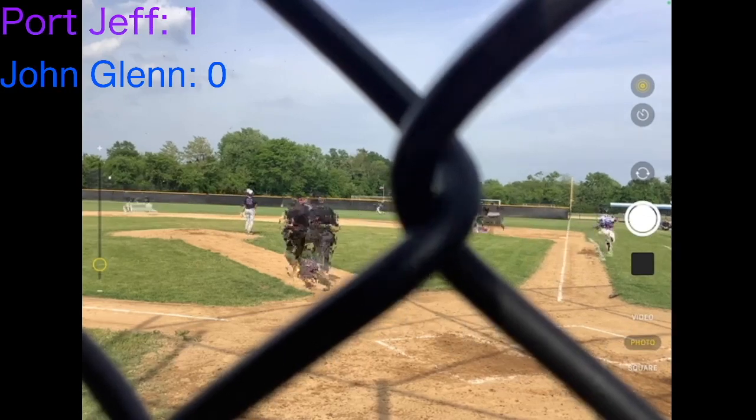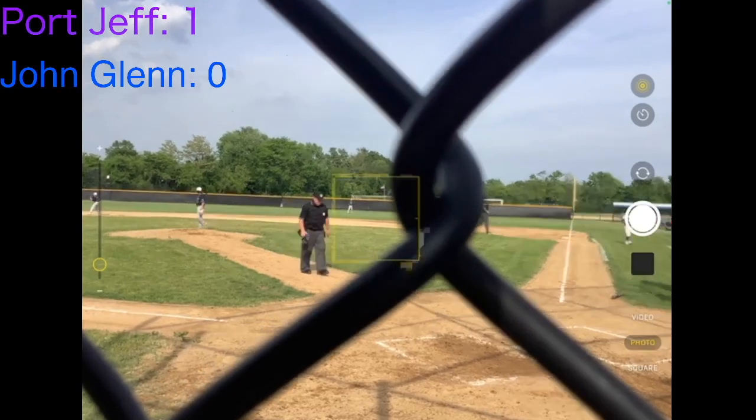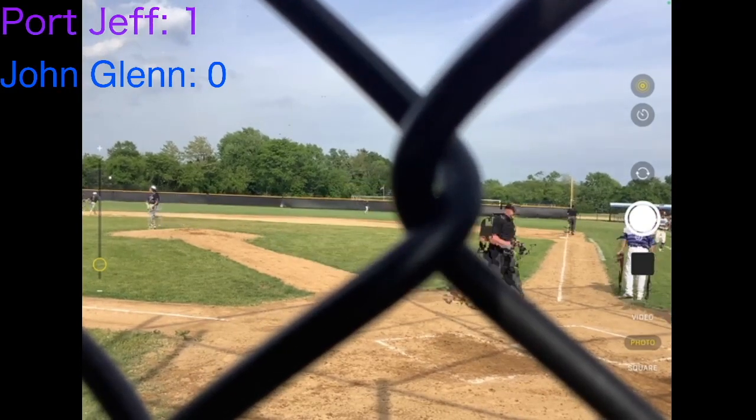So first pitch over there to Lindquist, who is going to be the first up. It's going to be taken to Abby. She makes that catch, so it's going to be one out.